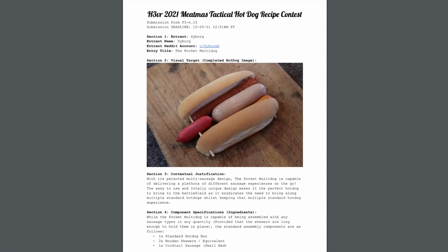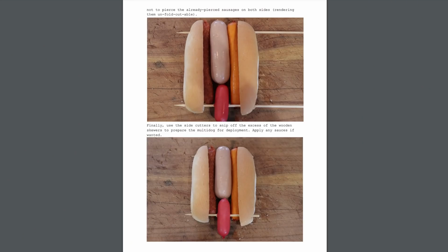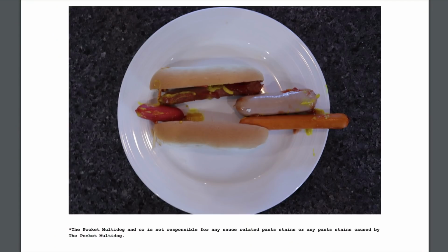Look at this ridiculous thing. The patented multi-sausage design. I just love it. Yup, and one of them can flip out. Granted, out of all the entries here, this one looked like it maybe would be the messiest to eat by far. But I look forward to preparing this one later this week and then figuring out how to eat it in a way that doesn't look just absolutely scandalous, now that I'm thinking about it. Anyway, congrats, Zyborg.